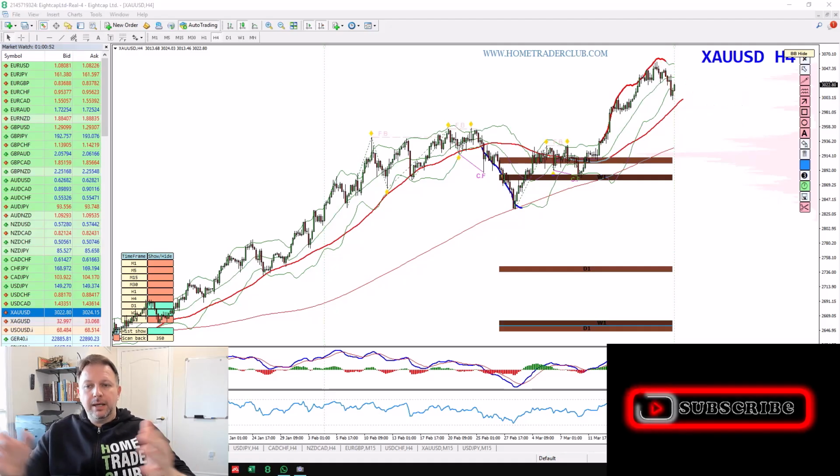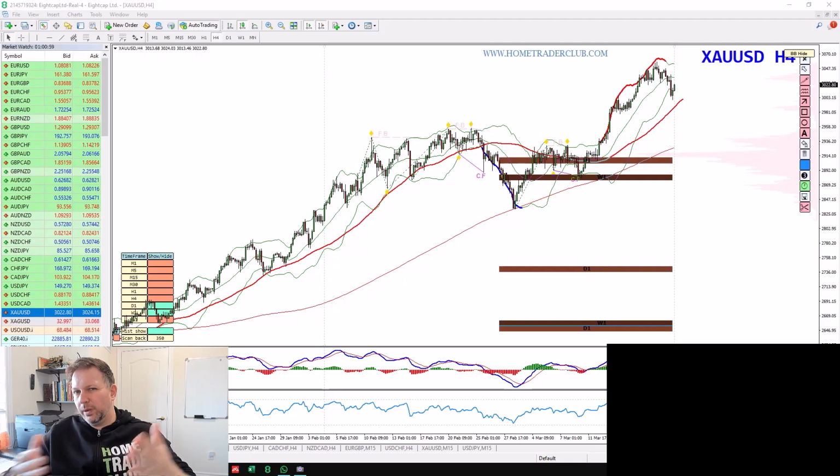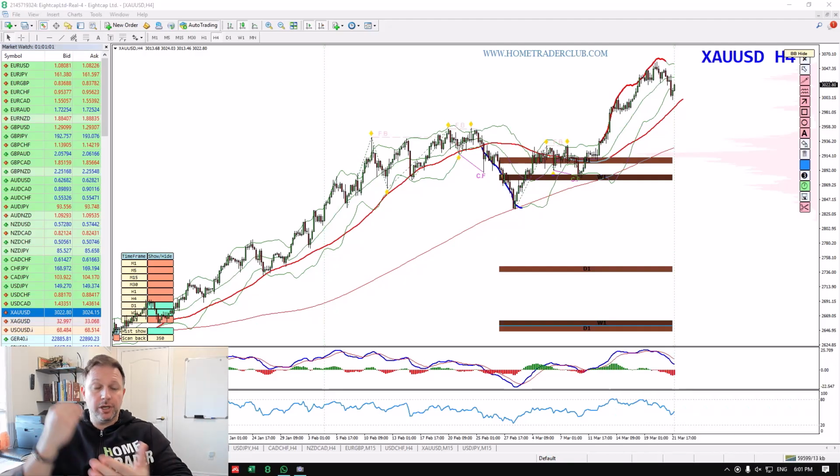So for me, I am after sells on the gold. Either we get a new peak and a false breakout, or we complete a zigzag, 2 waves down, 2 waves up on the 4-hour chart, and for me that's a green light to go and take the gold to the downside.